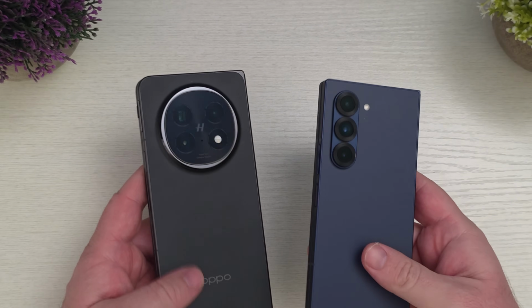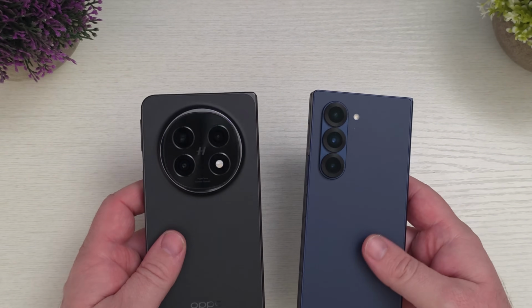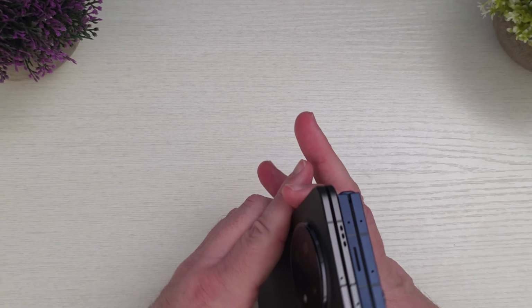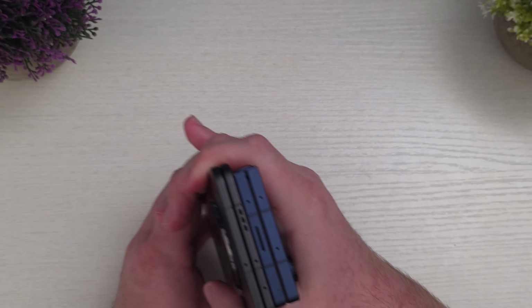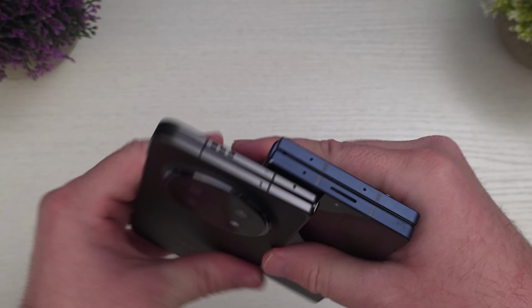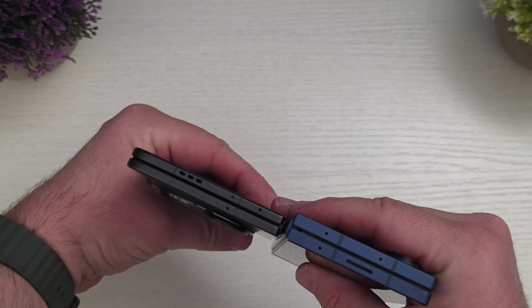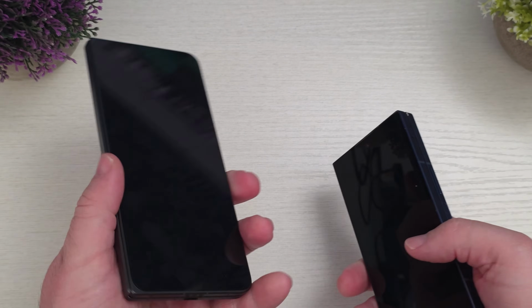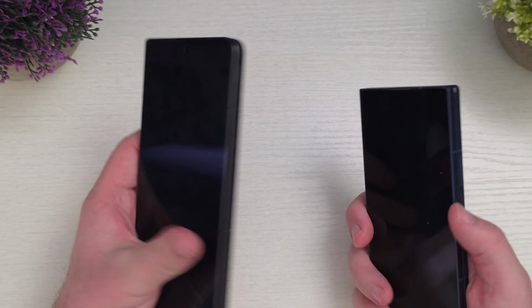Now, what about the looks of both of these phones? Both of these phones look amazing, really high quality looking phones. You can see that the Oppo is definitely a thinner phone right here. If you can't see it, you're crazy. Look how much thinner it is. So yeah, thinness, definitely Oppo Find N5.